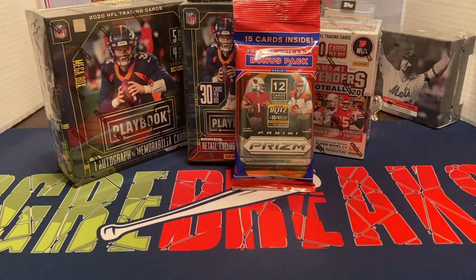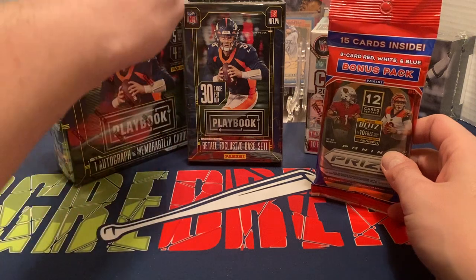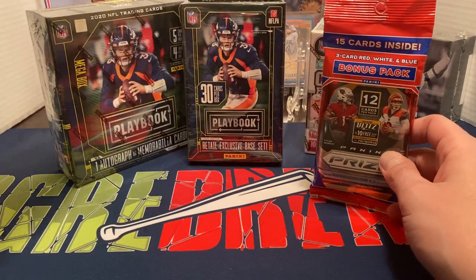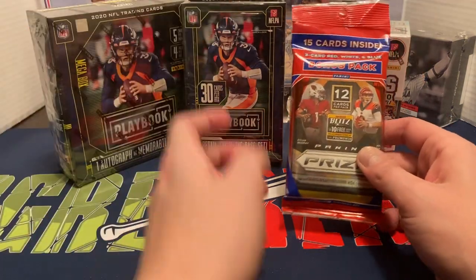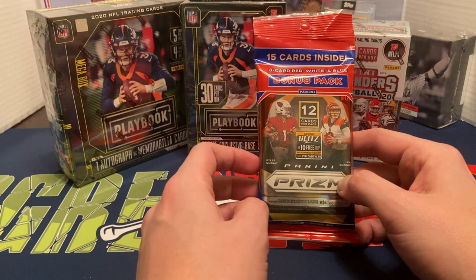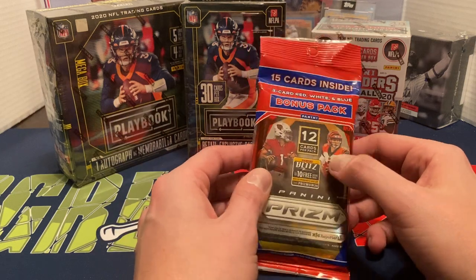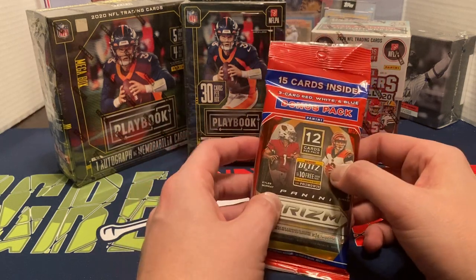I got a little football mixer with today being Super Bowl Sunday. I got a blaster of Panini Contenders, some Playbook hanger box, and then the mega box. And then I figure I'd throw in also a cello of Panini Prizm. Probably one of my favorite football products, especially this year's. Just love the look of the cards and stuff like that.